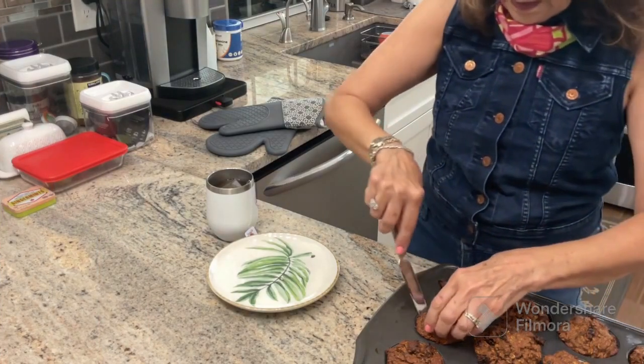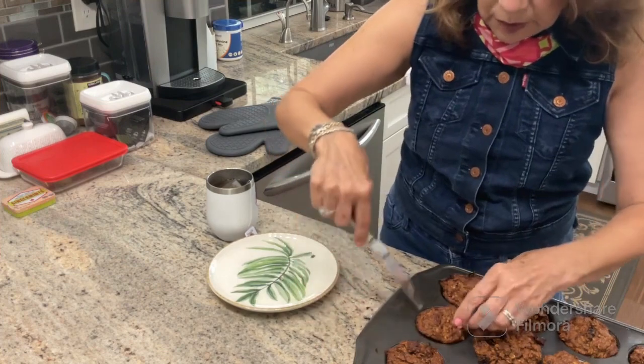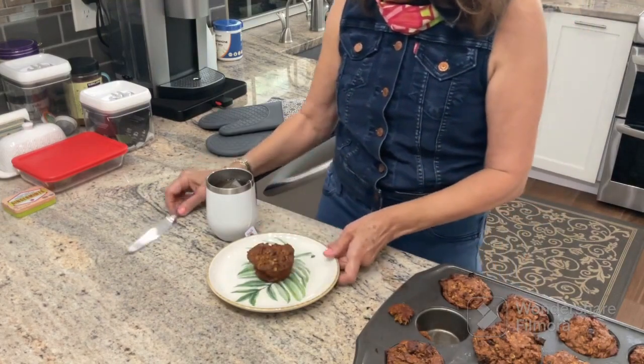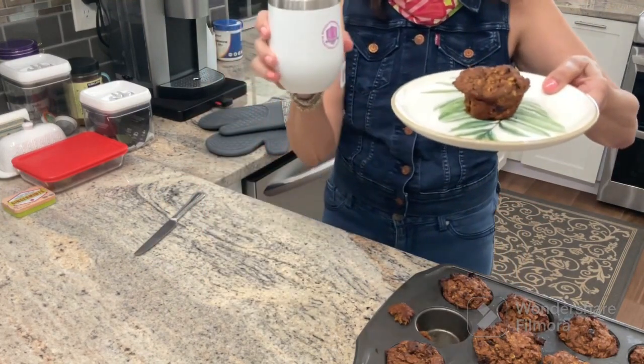And I'll be back. As the British say, it's tea time. So it's best to let these cool quite a bit. I'm just going to try to take one out to show you. And look at how yummy and full of wholesome ingredients this looks.